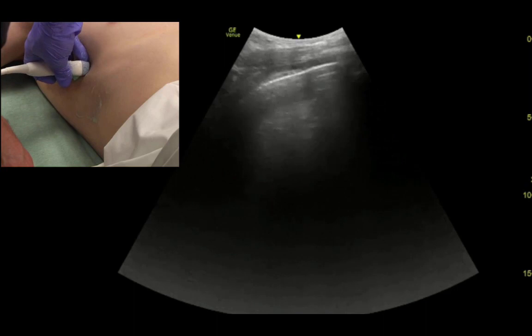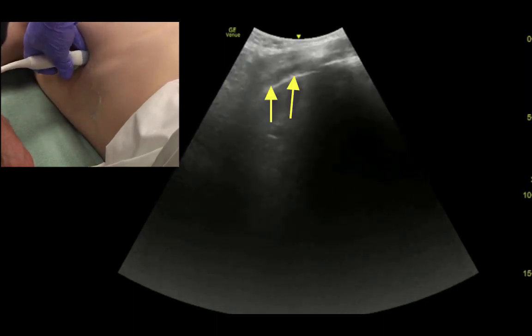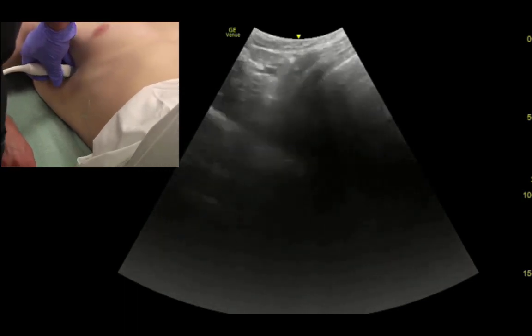There was a singular B line that can happen anywhere. All the way up into the axilla. That's the lung exam.